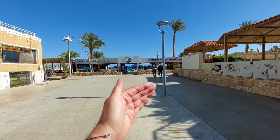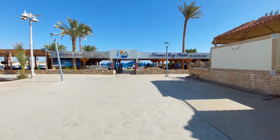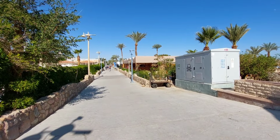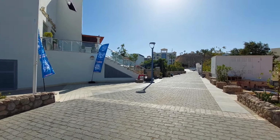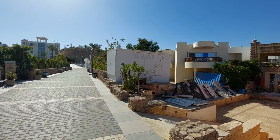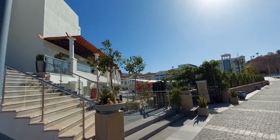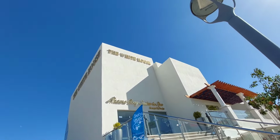So we'll continue along this way to the right hand side, and we'll continue on. Literally along there, 50 metres turn left, is where we've just been. This is Naama Bay Suites and Spa. The White House.